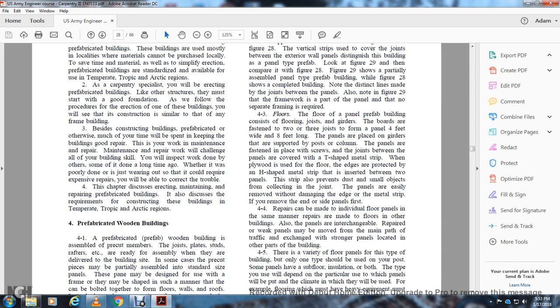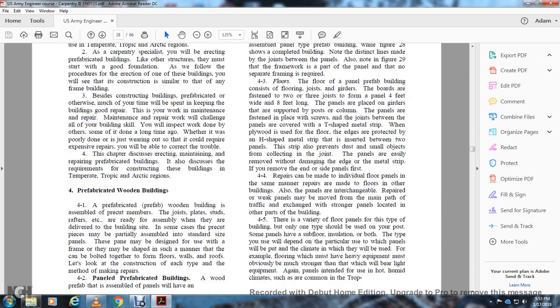When plywood is used, the edge of the floor is protected with an H-shaped metal strip that is inserted between the two panels. The strip also prevents dust and small objects from collecting in the joint. The panels are easily removed without damaging the edge of the metal strip. Remove the end of the inside panels first.